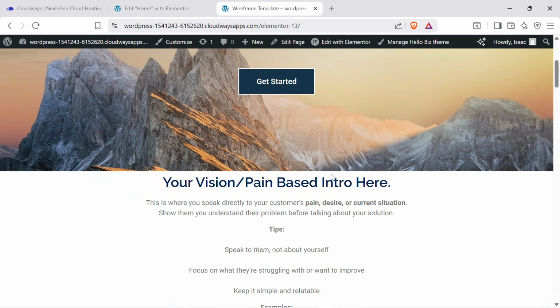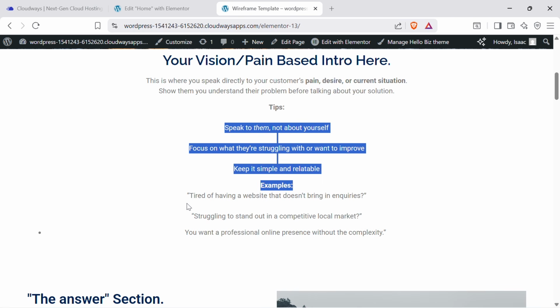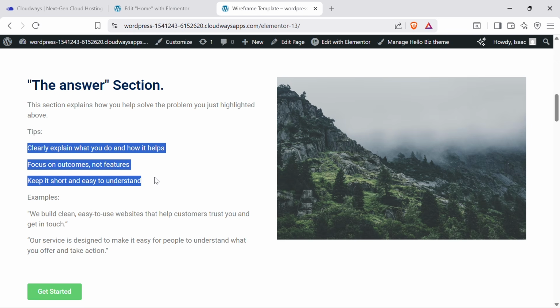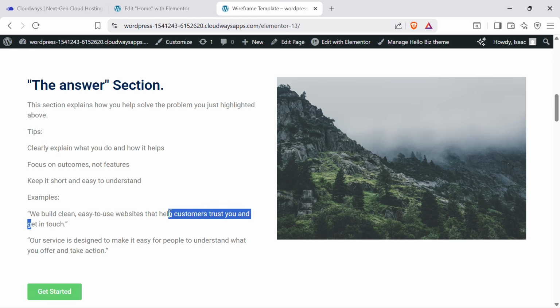This is where you're first using the word you, like we said, tired of these things. Then we present them with a solution, which is going to be your product, your service, whatever it is. This is where you clearly explain what you do and how it helps, focusing on outcomes over features. We build clean, easy websites where customers trust you and get in touch. And then we'd have a nice picture here.